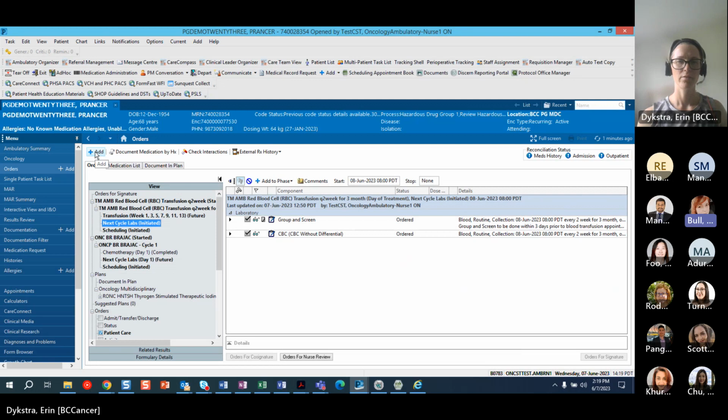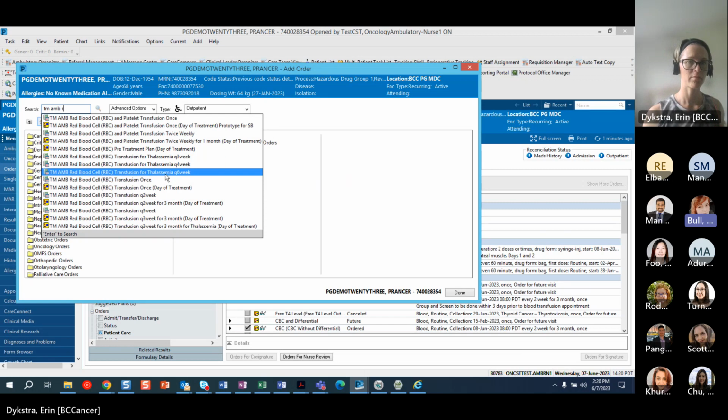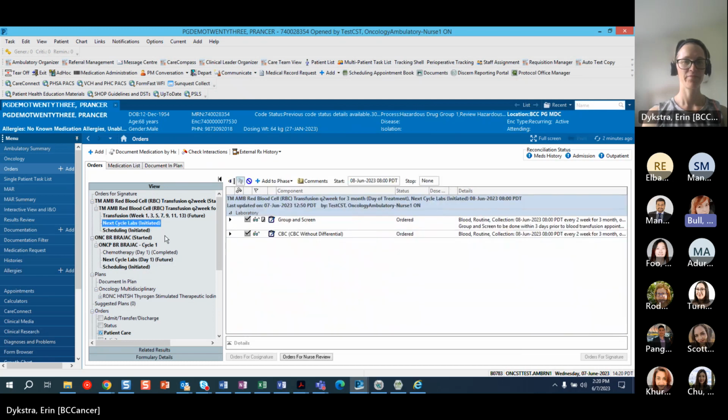So this is the new version, which actually isn't live yet. This is the new and improved version where everything is all in one phase, and your group and screen is in an inappropriately named phase called next cycle labs. We called this out to SIA and said this is not appropriate, because these aren't next cycle labs. These are actually labs for the current transfusion cycle. This is actually for now. So we would like this relabeled. This was supposed to go live in February and it's been hung up in varying JIRA activities.